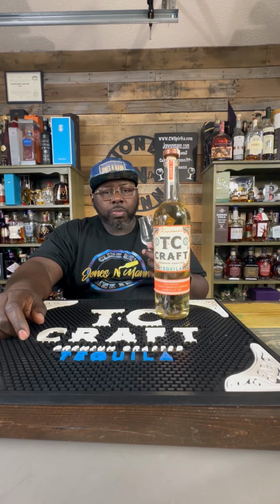Oak. It's a little bit of sweetness. Cooked agave, nice and mellow.